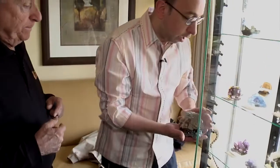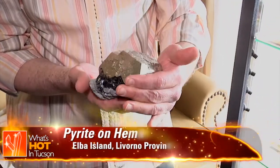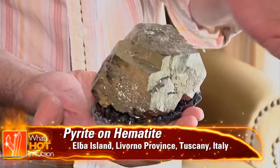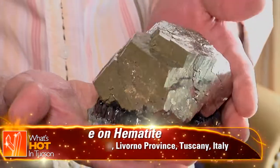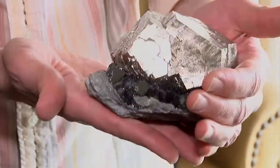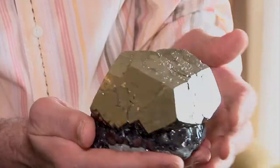Exactly. This pyrite and hematite from Elba, Italy, is the largest crystal we've ever seen. You've seen more of these than I have, and most of them are a tenth of this size. Oh, I've seen hundreds and hundreds of these on hematite. Nothing that size. And it's complete all the way around, a euhedral crystal. Not a single damage on it. Yeah, perfect.